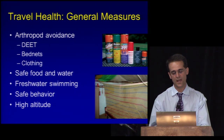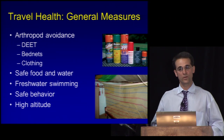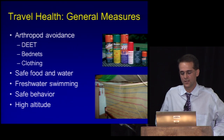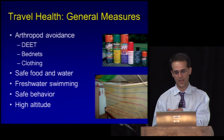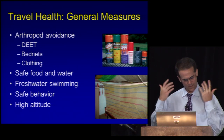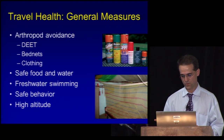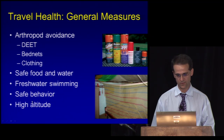So I'll go now into what we do in travel clinics. One reason to go to a travel clinic is that we always go through a lot of general advice. In our clinic, we give a long handout with all kinds of advice in written form, and we talk about it too. We talk about general things that seem like common sense, but because we talk about it right before a trip, I think it helps a lot with patients remembering to follow this advice.